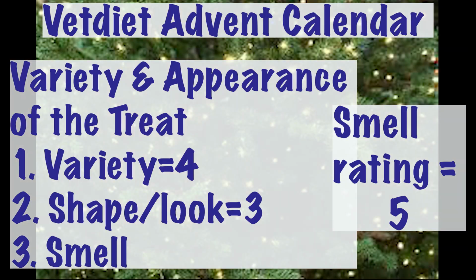Time for the smell test for the vet diet calendar. Actually smells pretty good, honestly. Like, it smells like fish, and the chicken ones, well, they smell like chicken, which is pretty good. I would say the smell is pretty strong. Like, I think it's pretty good, so I would say in terms of smell, it's a 5.